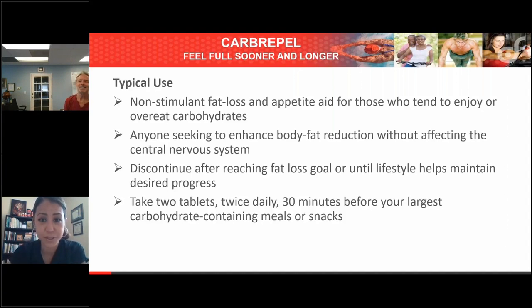Even NSF certified for sport products, you guys. That's exactly right, Kat. You can NSF certify something, that doesn't mean it works. It just means that there's no drugs in it, and it means that the label claim is correct, the ingredient amounts are correct. But what if I put 2 milligrams of vitamin C in something and it's NSF certified for sport, 2 milligrams of vitamin C, so what? It didn't do anything, but it's got 2 milligrams of vitamin C.